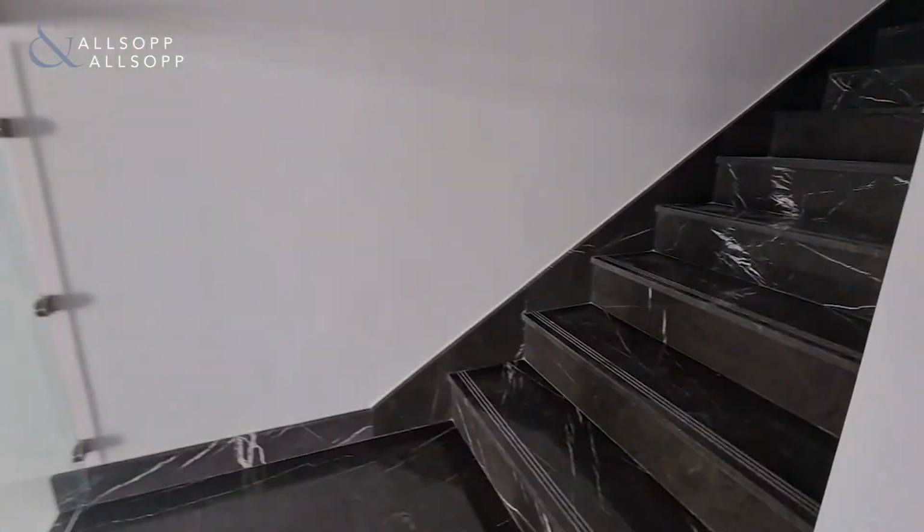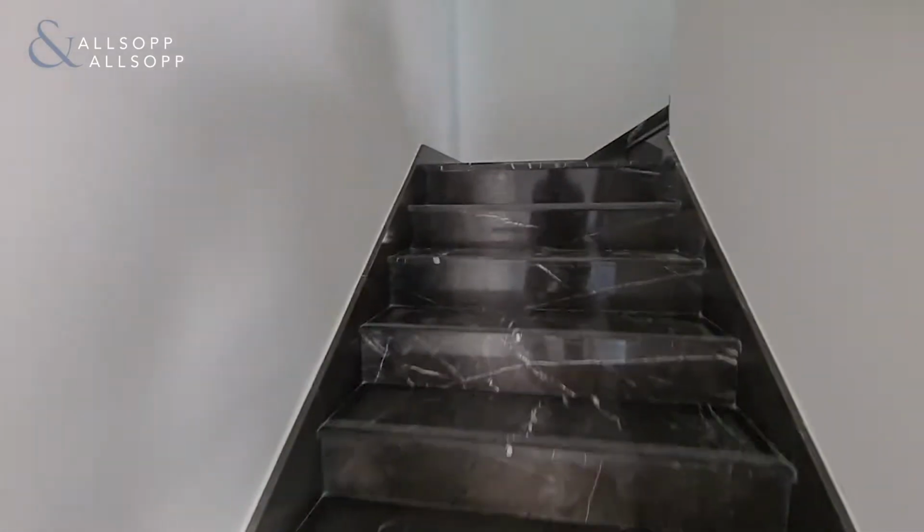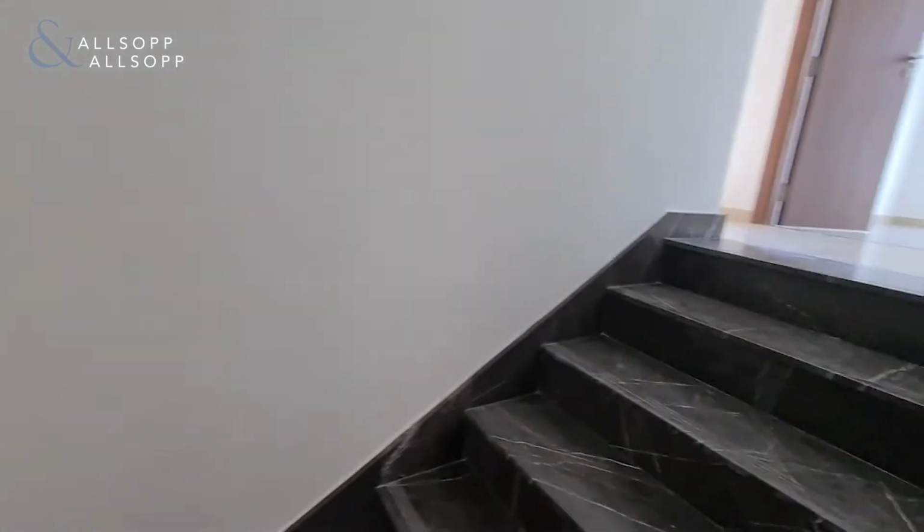Upstairs. This is a brand new unit, developers Dubai property, so one of the best developers here, and it has the remaining warranty as well in case of any defects.